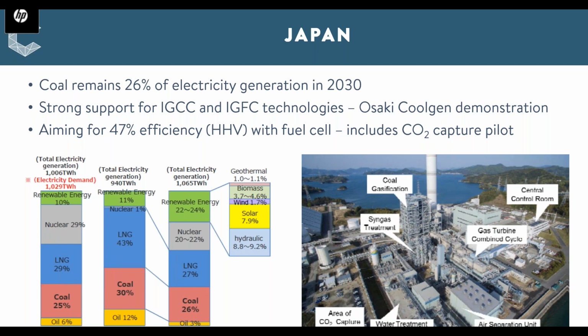NEDO have a particular interest in integrated gasification combined cycle and also integrated gasification fuel cells, both of which technologies are being demonstrated at this Osaki CoolGen plant, shown here. This site is based on oxygen-blown coal gasification developed by NEDO and has been operating the IGCC component since 2016. A pre-combustion carbon capture facility will start this year, and the fuel cell pilot, which obviously runs on hydrogen derived from the coal syngas, is expected to start in 2021. This is anticipated to achieve 47% efficiency, higher heating value.